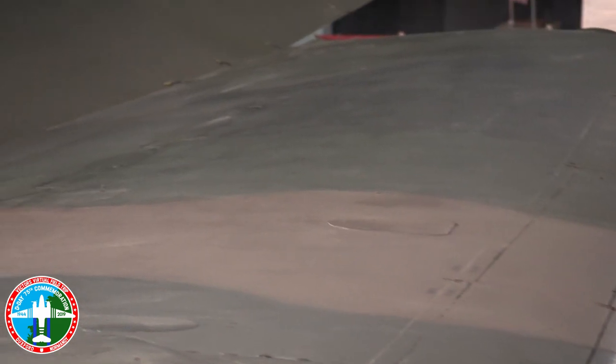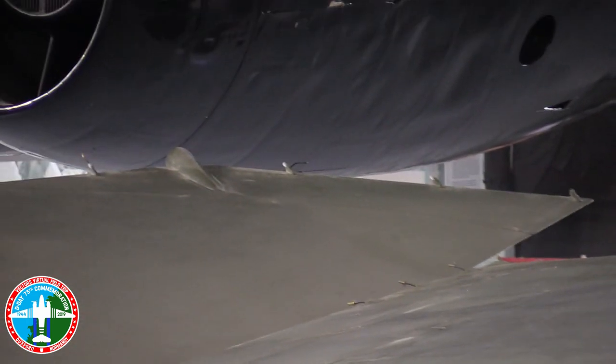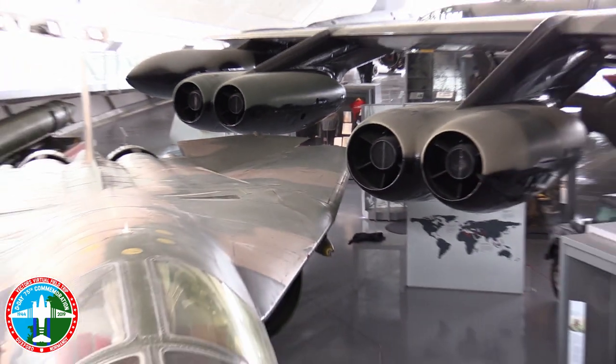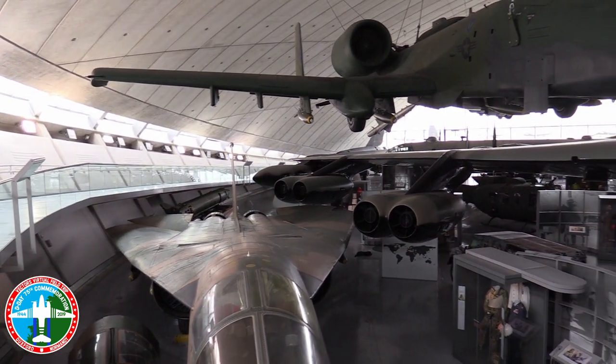It's so close. And then the back of it, it's like they had to play Tetris to get these aircraft in this building. It's a very fun, expensive game of Tetris. An expensive game of Tetris.